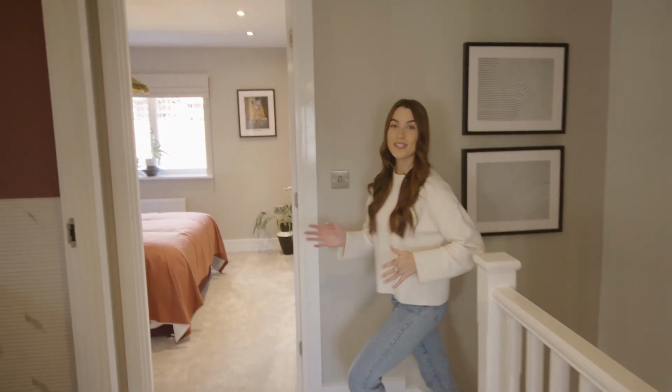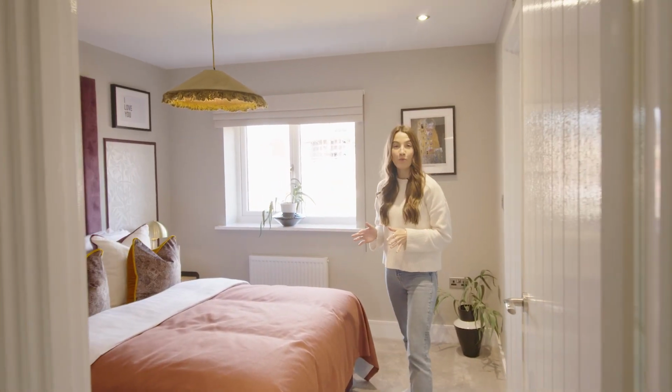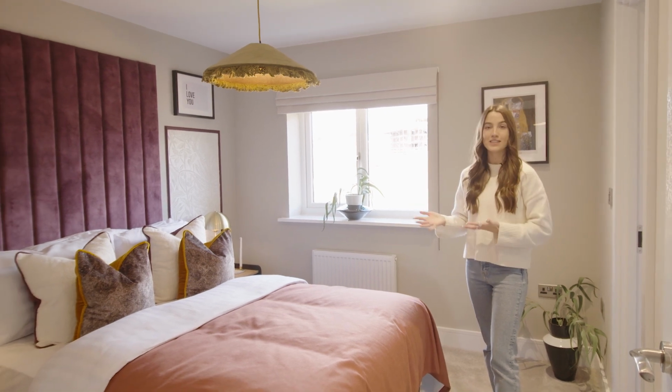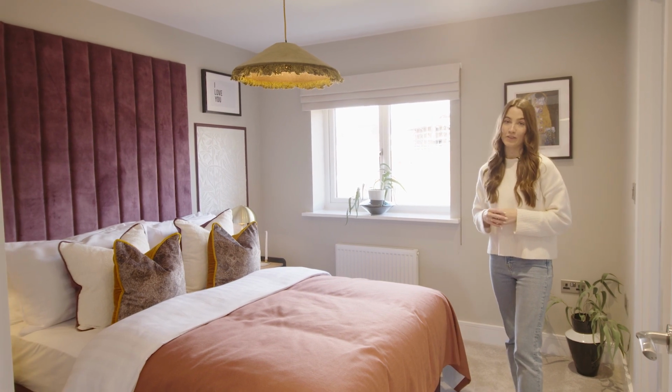So as we head upstairs, we head into the main bedroom, which is on the first floor of the property, and immediately as soon as you head into this room you can feel how open and spacious it is, and that's thanks to the high ceilings and the large windows at the back of the property.